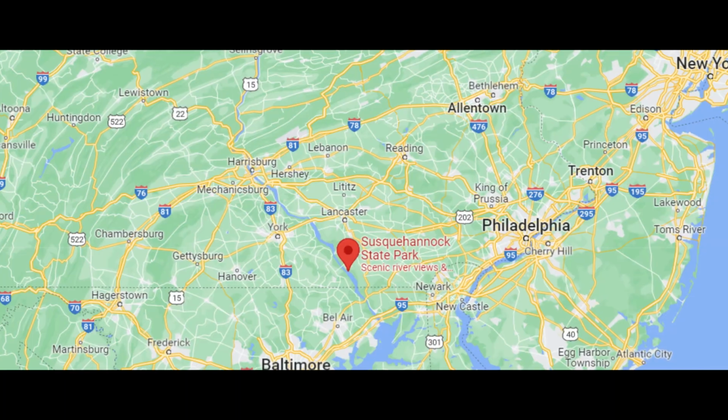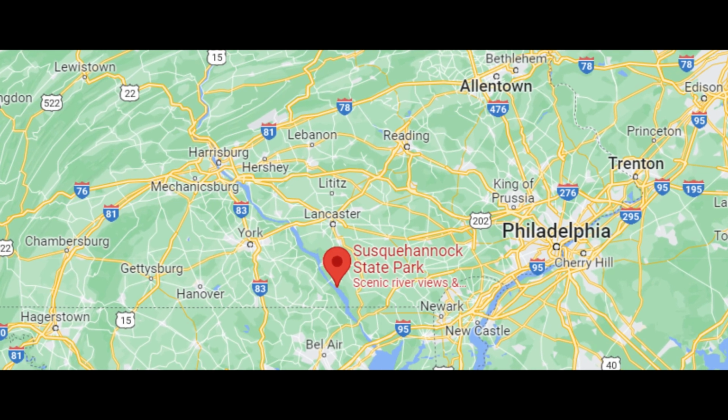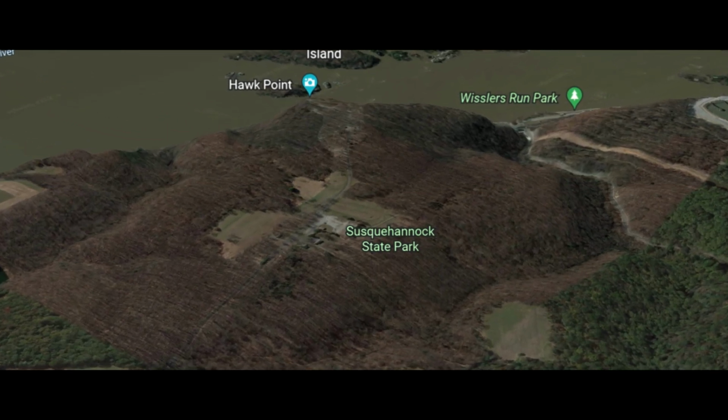Today I'm in Susquehannock State Park on the western edge of Lancaster County, just above the Susquehanna River. A small state park, I believe 224 acres. I was here once many years ago. There's a couple overlooks on the river that we're going to get to, but it's a beautiful day, mid-March. Spring is really just beginning.